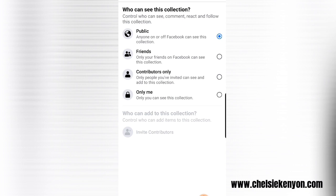If you are launching new items, you can have a collection for your new items so that people can see it in one shot, right? So they don't have to dig through your profile to find the information. They can just click on the link to the collection and see it.